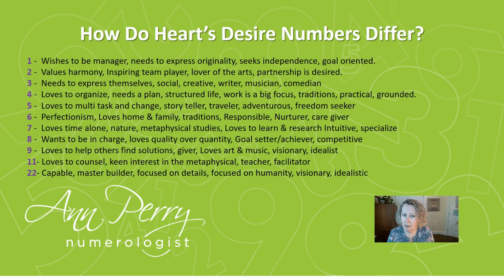So you enjoy social activities. So isolation is not going to work for you. Don't be putting yourself up at the North Pole with no neighbors, because you really are a social creature. Very creative, very much the writer, usually enjoys music, enjoys comedy, that sort of thing, or drama. Anything to do with the theater is really good for those with the 3 heart's desire.